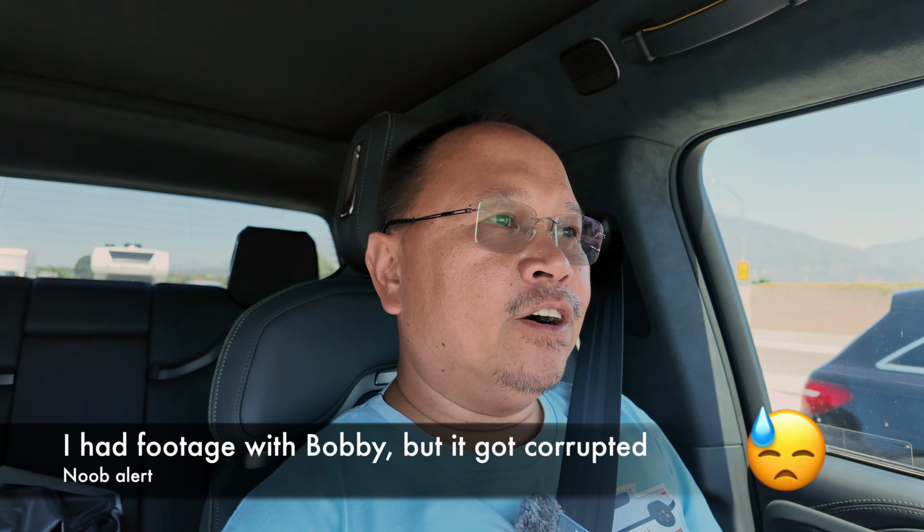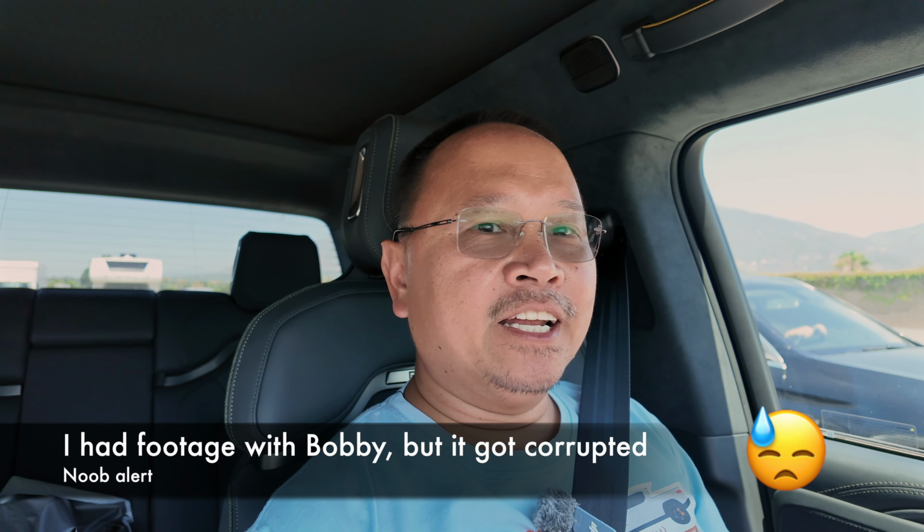All right, we are on our way back. That event was really cool. Finally got to see the R2 and the R3X in person. A lot of stuff going on at that event.